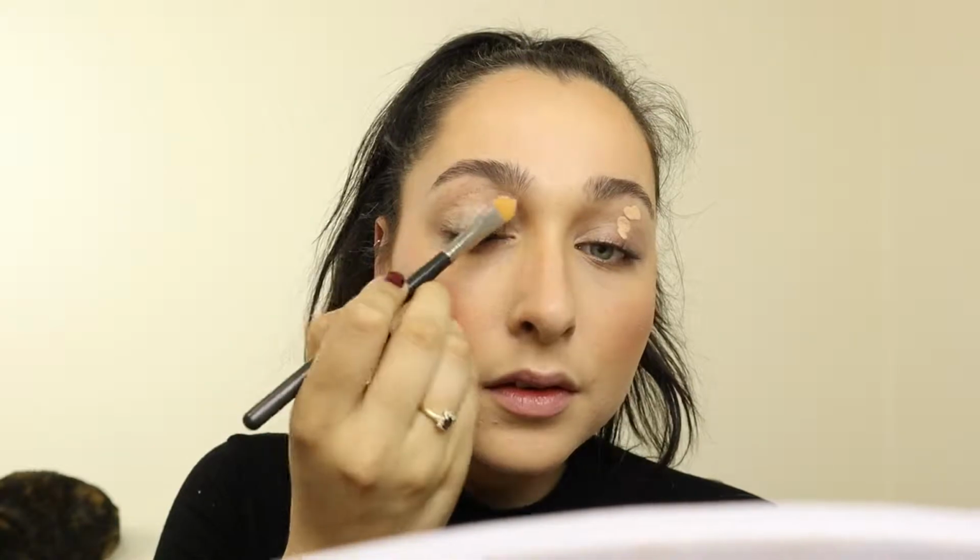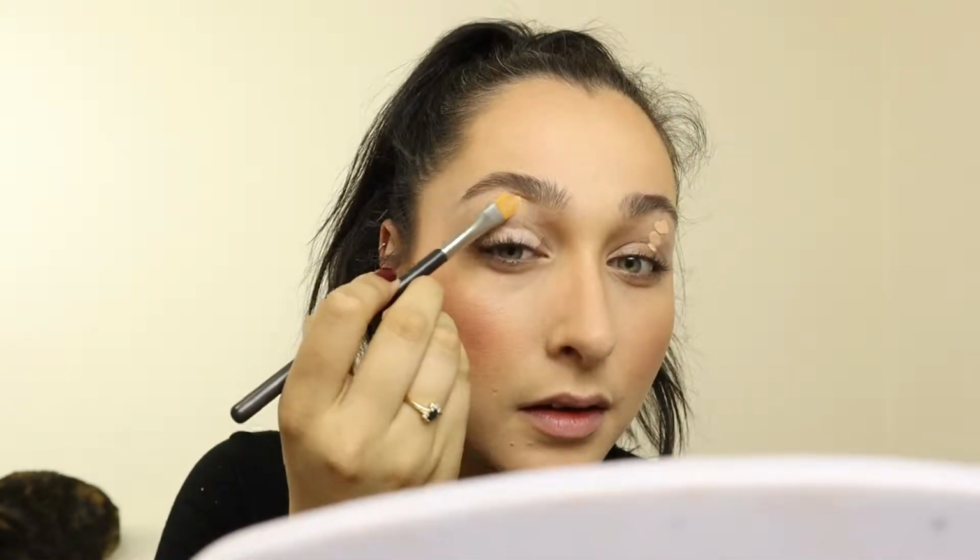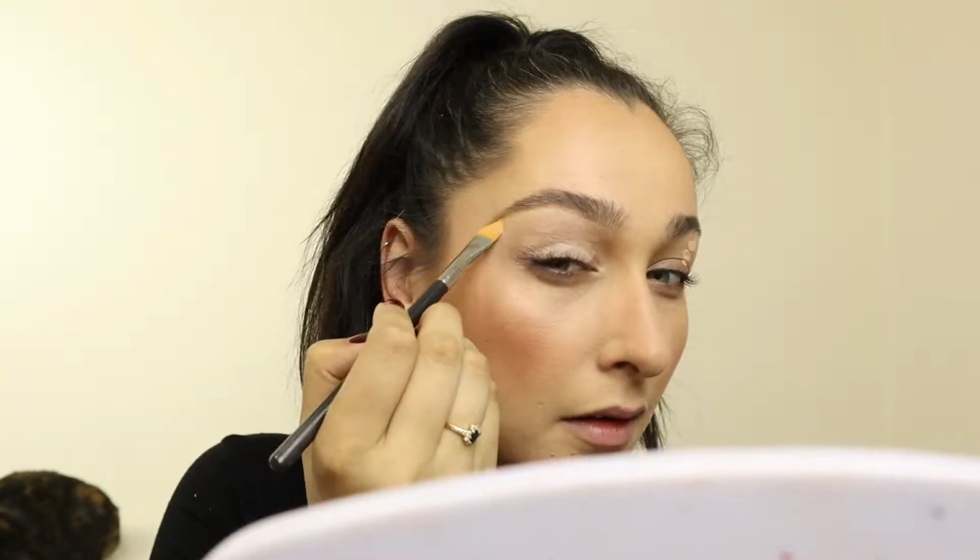Before I finish off the brows, I'm letting the brow set dry, and I'm going in with the concealer to use as a primer. When blending this out, I do like to use a very flat brush. This is just because I want to do less work to my brows as possible, and I actually just kind of underline my brow with the sharp edge of the brush, and it shapes them without having to really fill them in.